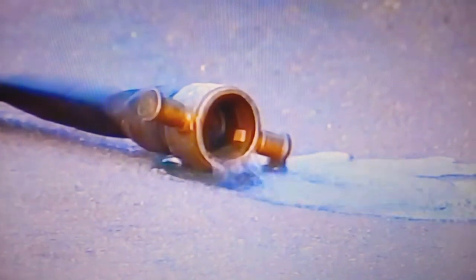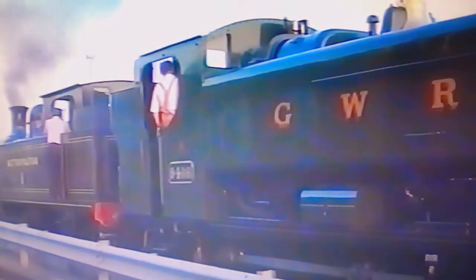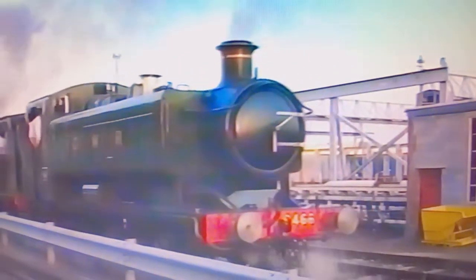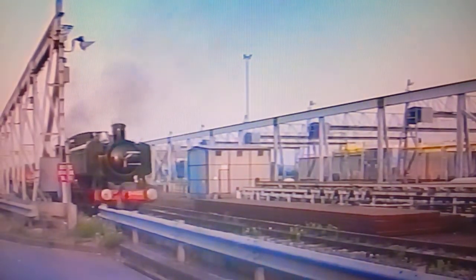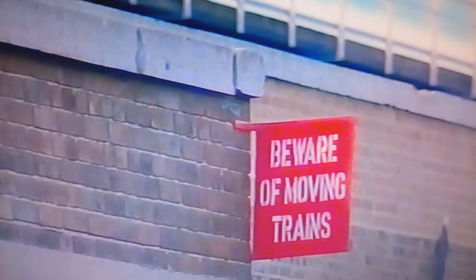Ruislip's fleet manager, Roger Patterson, gives instructions as the watered engines prepare to run up the yard to pick up their train for Neasden, parked in the siding directly behind the watering point. There are plenty of these around.